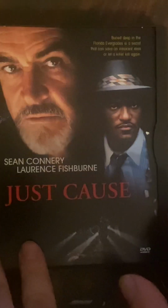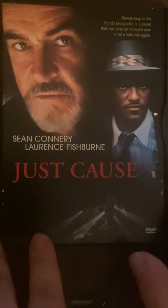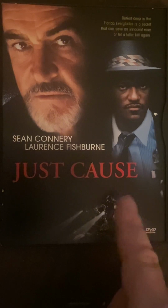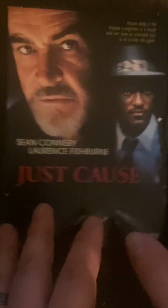And last but not least in this one, got another snap case. You got Sean Connery and Laurence Fishburne in Just Cause. And by how young Laurence Fishburne looks, this was probably sometime in the 80s when this was made. Correct me if I'm wrong. Never seen this movie. But look, two good actors, you can't go wrong.